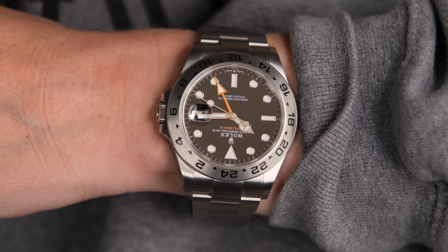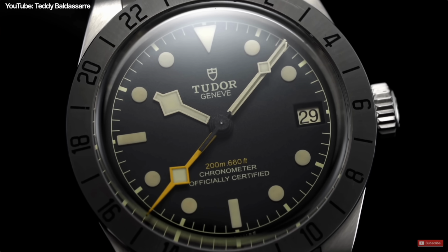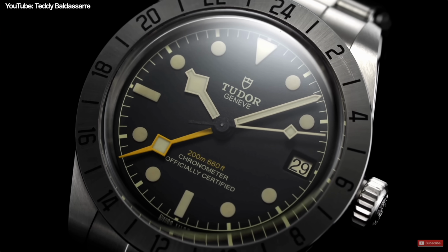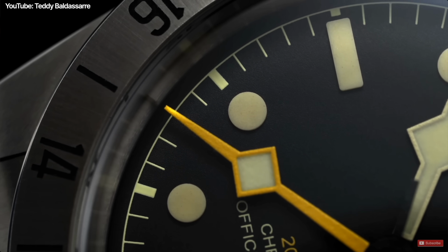Tudor released the Black Bay Pro back in 2022, and it scratches a very similar itch, feeling very robust and rugged. It features a date at 3 o'clock as well, no Cyclops, distinct Tudor snowflake hands for high legibility, and a GMT hand in yellow.